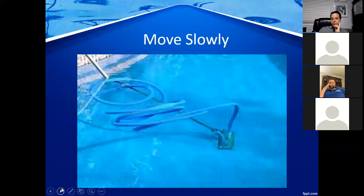And that's it. Just remember to move the vacuum slowly. If you move the vacuum quickly, you're just going to end up suspending the debris in the water. So you want to move very slow and steadily with the vacuum. And to take the vacuum out, you probably want to stop your pump because the suction is so powerful that it's very hard to overpower and pull the hose out of the skimmer. So you want to stop your pump, disconnect it, and then turn your pump back on. And you probably want to backwash after you vacuum if it's necessary, not before, because you now have sucked a lot of debris into your filtration system and it may cause your pressure to go up.